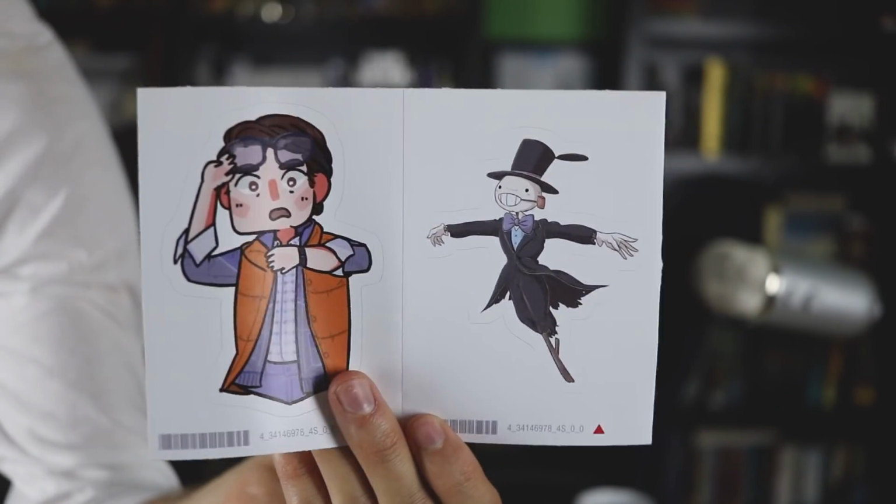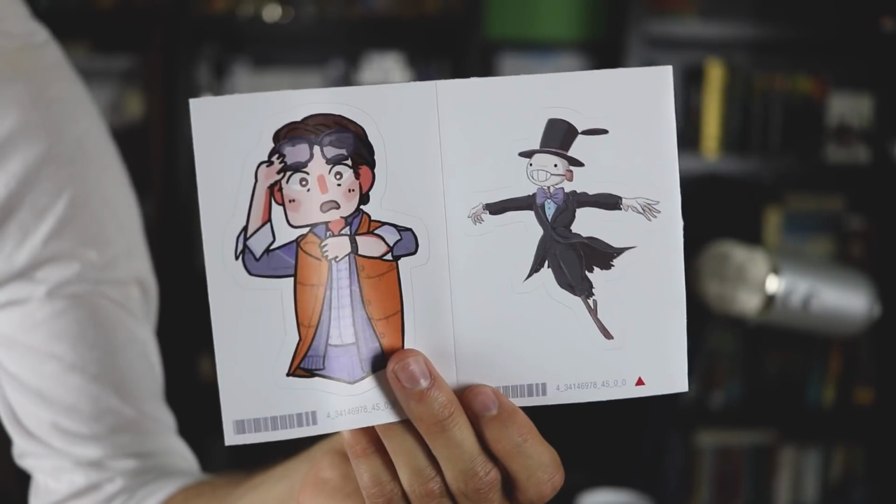And the next two stickers, we have Turnip Head, because who doesn't love Turnip Head, and also Marty McFly. Now, I have been obsessed with Back to the Future ever since I was around 4 years old. Marty McFly was my hero, and I just thought this sticker was really cute. Again, I don't really know what to do with stickers. If you have any recommendations on where I should put these stickers, then let me know.